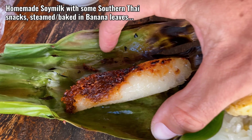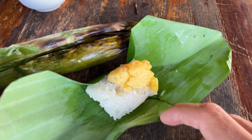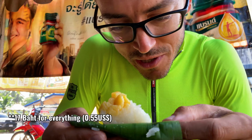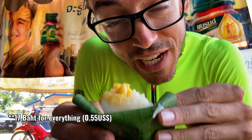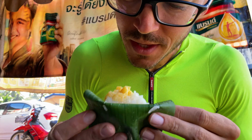So I open the bowl, our sticky rice. This one looks like it has eggs, but I don't know what this is. Having it with some nam tahu, and that was 17 baht. Like a perfectly clean and totally natural wrapper. This is what all wrappers should be.